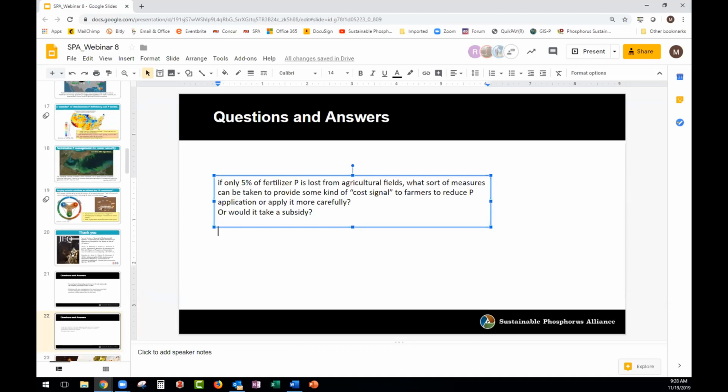Yeah. So the second part of the question is: what sort of measures can be taken to provide some cost signal to farmers to reduce phosphorus application? Okay, as I say, I'm not an economist.